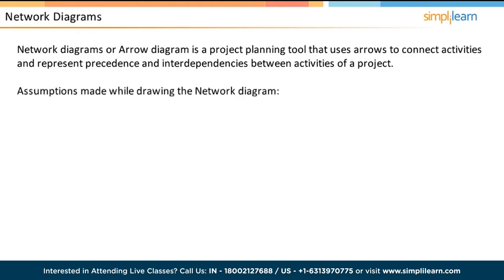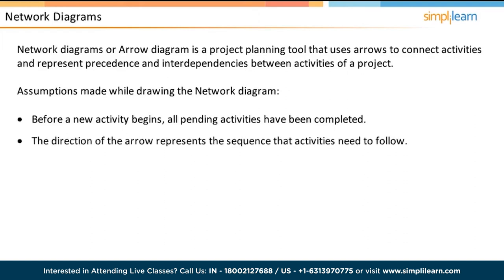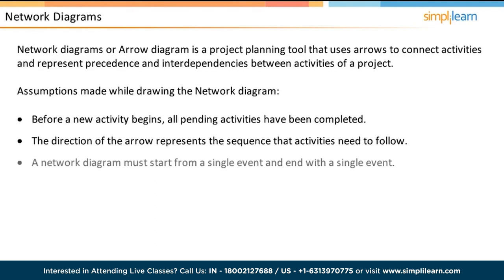There are some assumptions that need to be made while forming the network diagram. The first assumption is that before a new activity begins, all pending activities have been completed. The second assumption is that all arrows indicate logical precedence. This means that the direction of the arrow represents the sequence that activities need to follow. The last assumption is that a network diagram must start from a single event and end with a single event. There cannot be multiple start and endpoints to the network diagram.